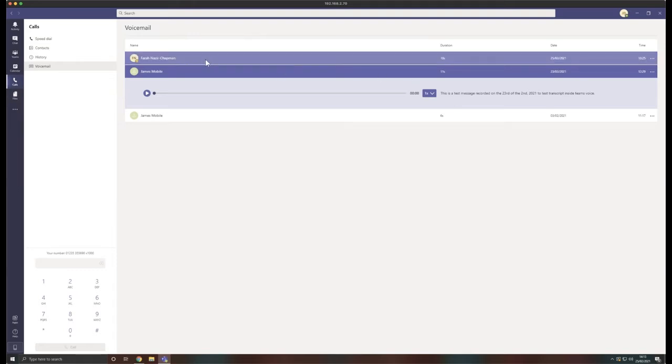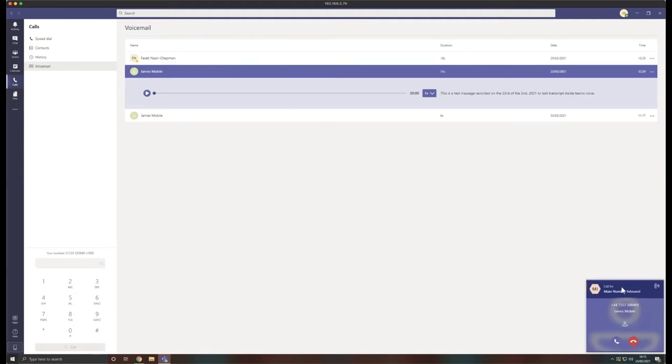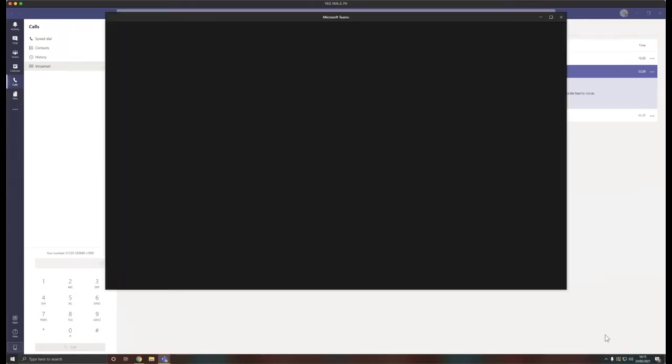Perfect. Lovely. Okay, so what we're going to do now is we're going to make some calls in and then show you transferring calls and receiving calls and some of the options that are available to you that will become apparent once a call comes in. So in the bottom right hand corner, you can see that James is calling in. On the top bar, you can see that's a call for the main telephone number rather than James as an individual. And you can see because James's number is within the contact section, it shows you the telephone number and the name of James.